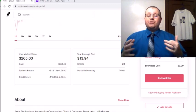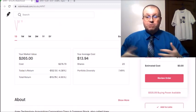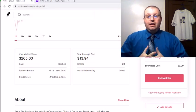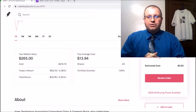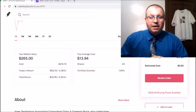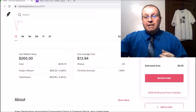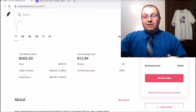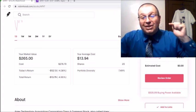You don't need $1 million. Get $100, buy 5 shares, buy 8 shares. Get $200, buy like 10 or 15 shares. So for 20 shares, I spent $278, so like $280. I got me 20 shares. Got me into the game of APEXT Technology. So guys, let's get into the next thing that I purchased.